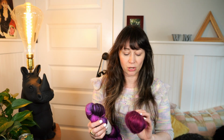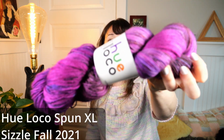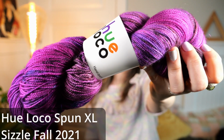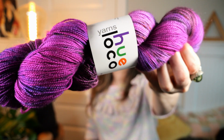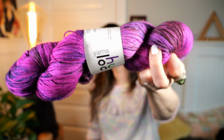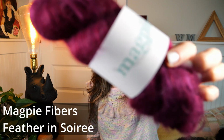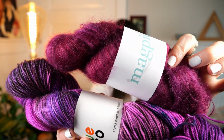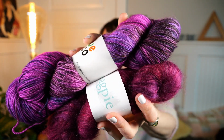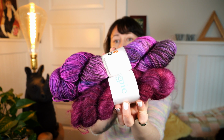I bought this yarn a while ago. This was her colorway Sizzle by Hue Loco, and it's the Spun Sock XL base. It's a magenta, purple color. And then I'm going to do Magpie Fibers mohair in Soiree. And the two together, I think will be really pretty. It won't be as contrasty as my last one, but I do think it will look really nice.